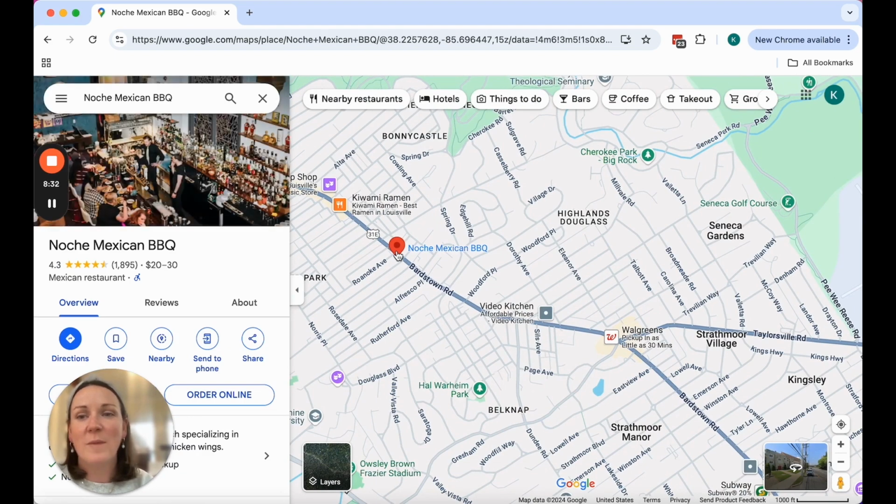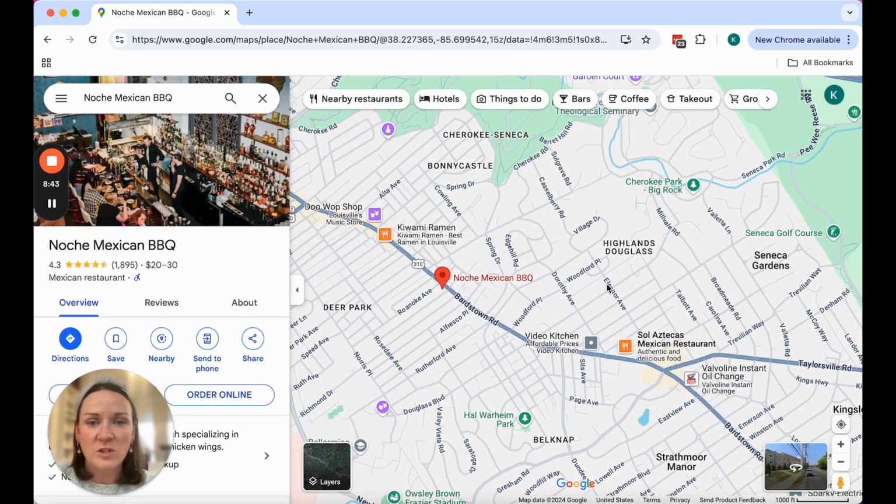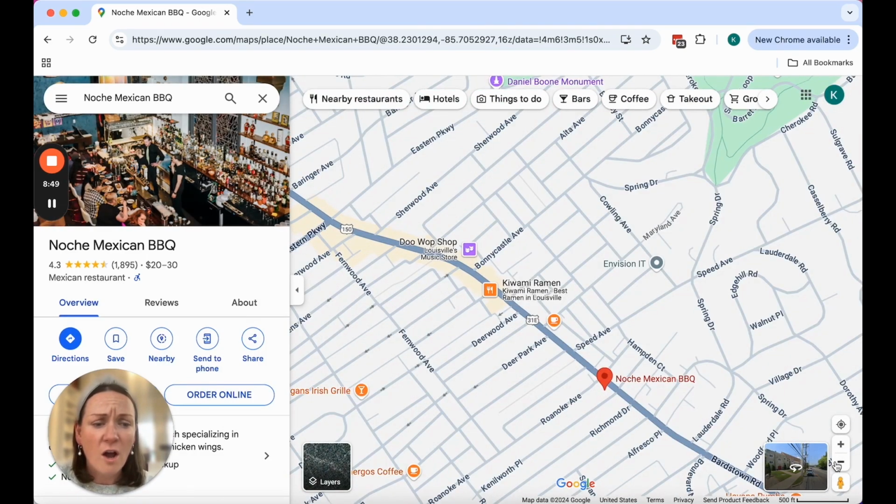Okay, we also have Noche. This place is cool because it is actually in an old historic church that they've converted into this restaurant and bar. You can see the bar there. It has a really nice atmosphere. So that's Noche. You've got lots of coffee shops.